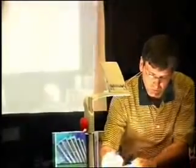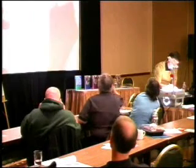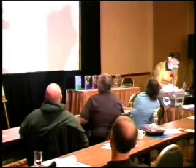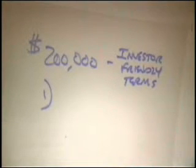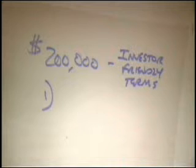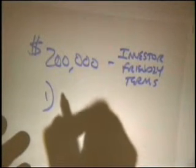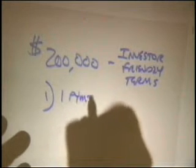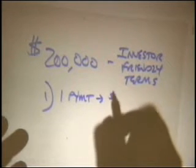With the seller second of $200,000, you're going to get what we call investor-friendly terms. Now, first off, what would be the best terms that we could hope for on something like that? If we were buying a property, it would be, well, it could be interest only. How about one payment due in 5 years of $200,000?